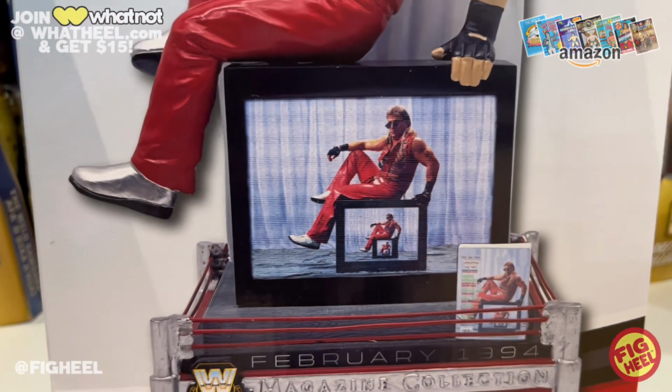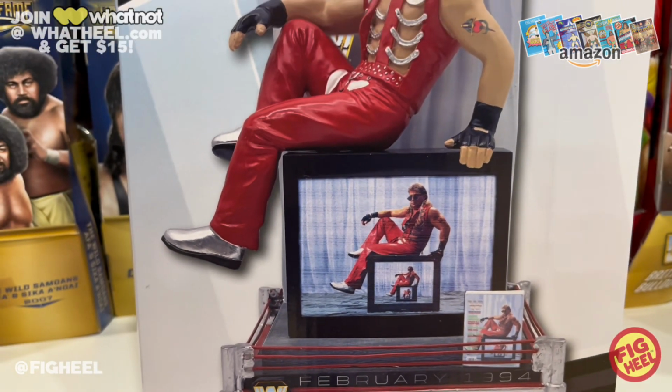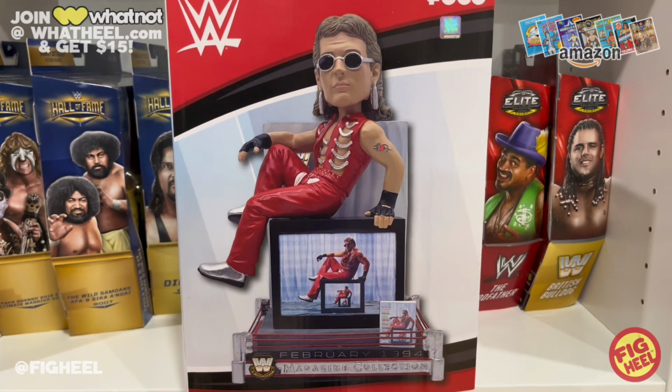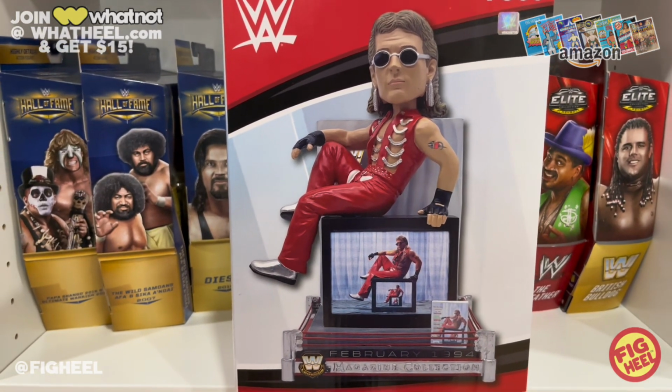replicating that magazine cover, sitting on the TV, showing him sitting on the TV. Inception. This is bobblehead Inception for Shawn Michaels. You love to see it.